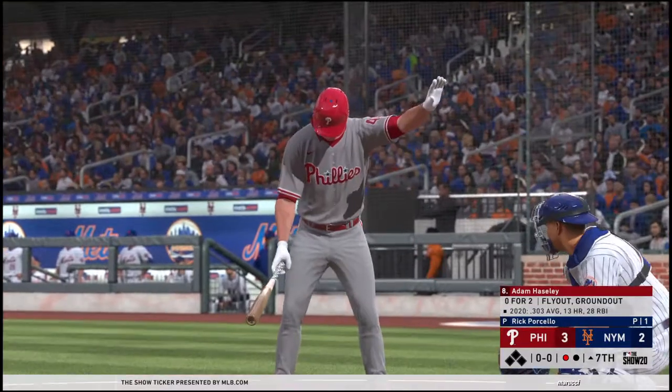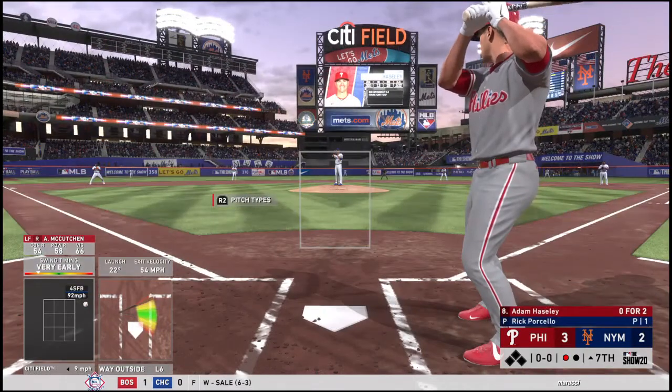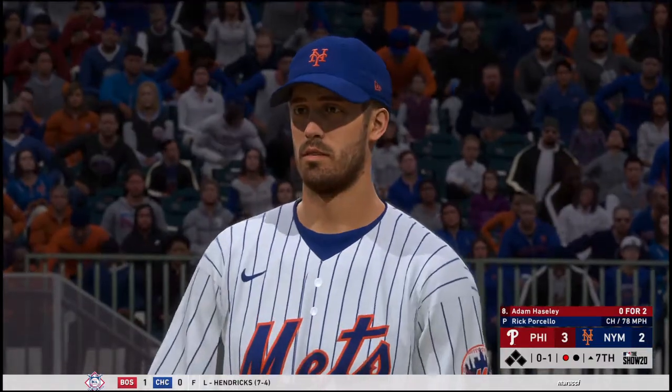Now at the plate, Adam Haseley. No hits to this point. First pitch coming. Here it is. In there, and it's 0-1.